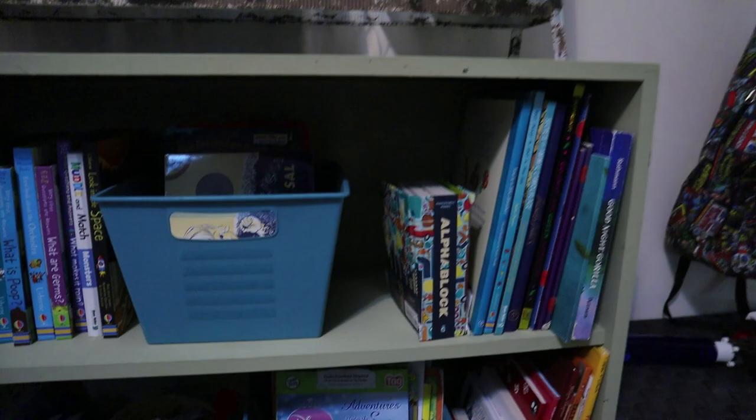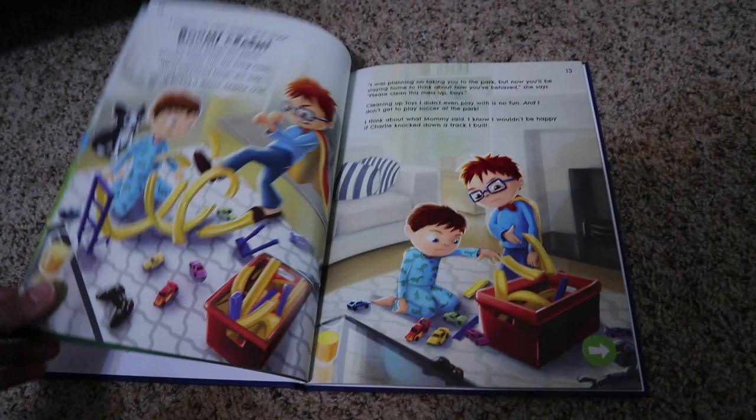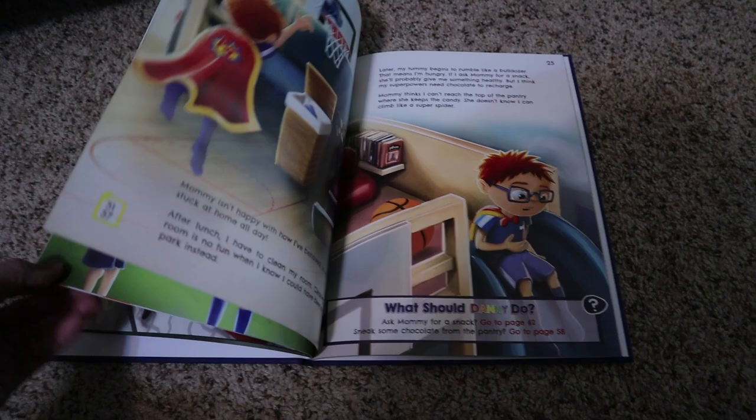Another book we're really liking right now is one my mom got my boys for Christmas, What Should Danny Do? I saw some friends talking on Facebook about this too, so it must be getting kind of popular right now. It's all about using his power to choose so that he can have either a good day or a bad day. And depending on my boys' moods, they either pick the bad, mean choices, or sometimes they'll pick the good choices.